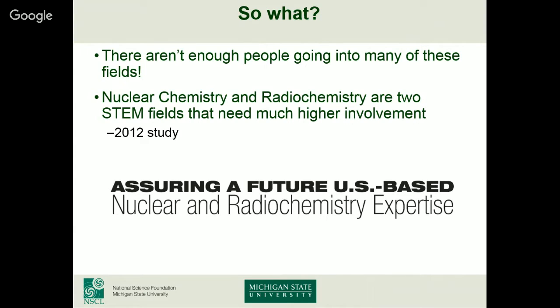What they really found, kind of a spoiler alert, is that they do need more students. There's not nearly enough people coming into the field to keep up with all the people who are currently leaving the field and retiring.